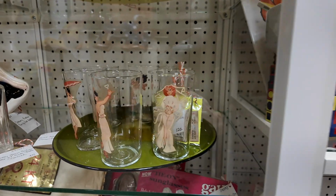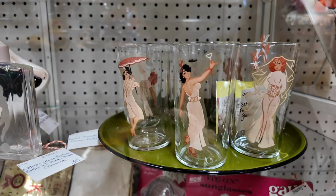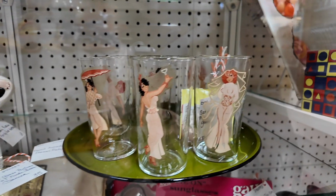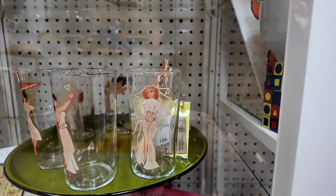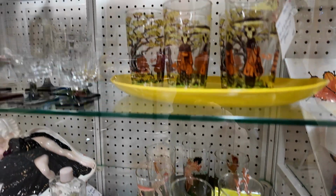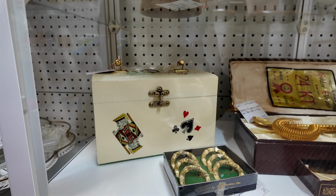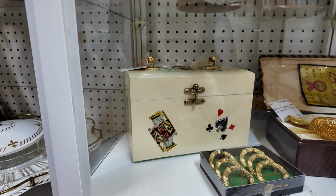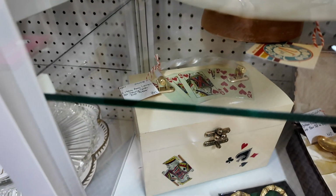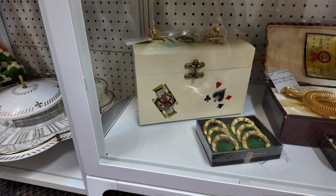They also have these glasses. They are so great. These are the ones that when you view the glass from the opposite side, you get to see those ladies either nude or in their lingerie. That is $120 for the set, which really isn't that bad. And this purse is really cool. It is a box purse made of, it looks like wood, and it has playing cards throughout it. You can see the cards from the top, and I love that handle, that lucite handle, for $80.